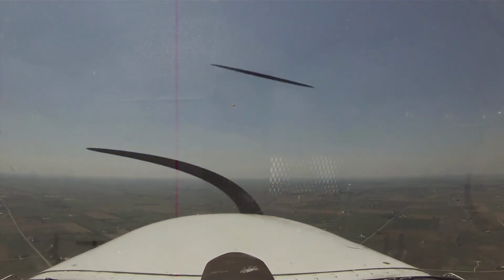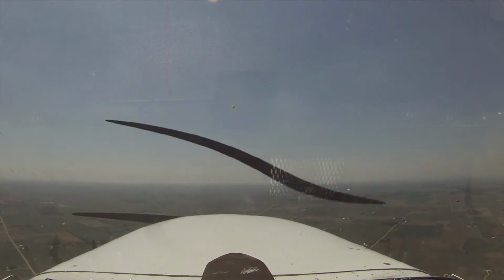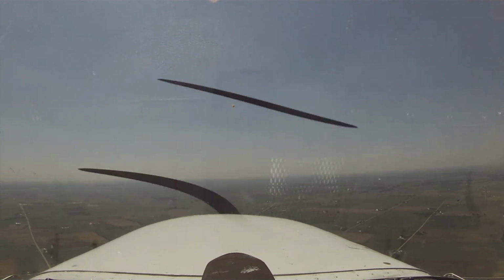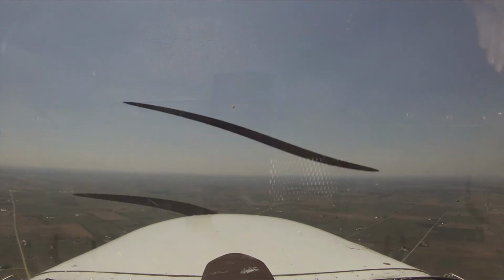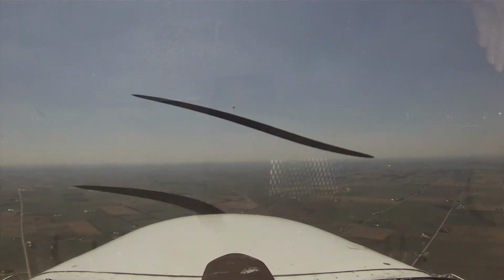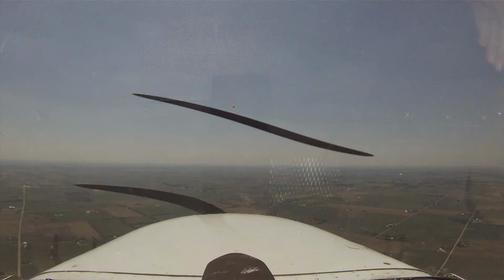Nose on the horizon. Flaps 20. Yep. And we're waiting for positive rate. That's right. And then you can bring your flaps up. Flaps 10. Now, before you bring the nose up, just make sure your airspeed's around 55 or 60. Before you bring the nose up? Yeah. And the reason is you'll get what's called a secondary stall, possibly. Not a bad thing, but you don't want that.